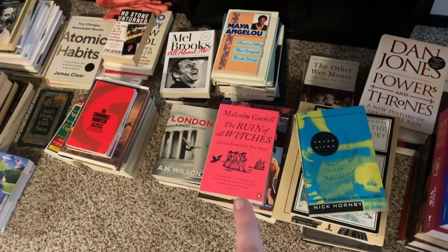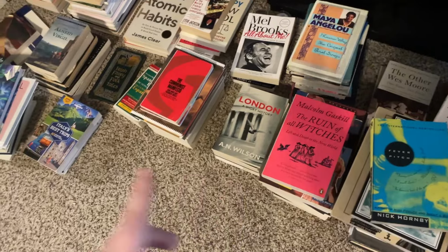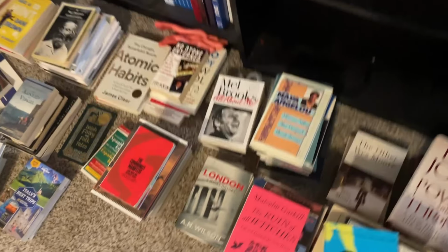These ones are all about American history. This is more general Irish and UK history. And then these are more of my European history books. And that's pretty much it for all the history ones.